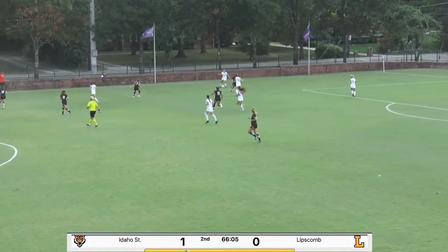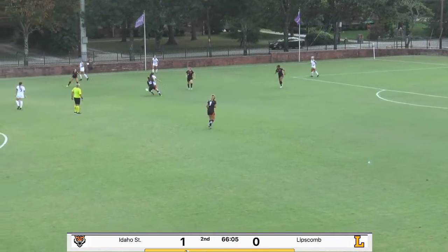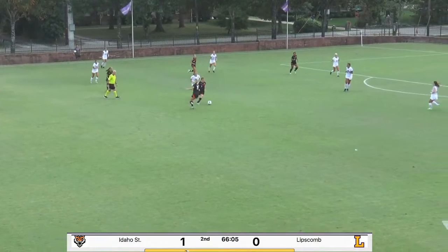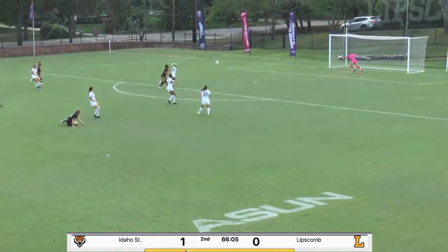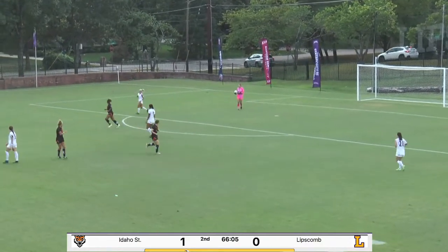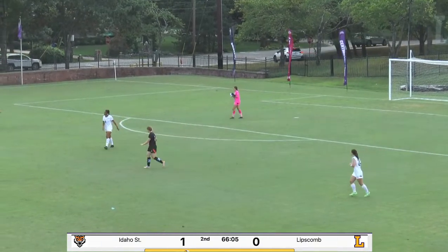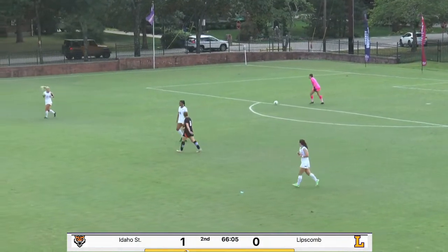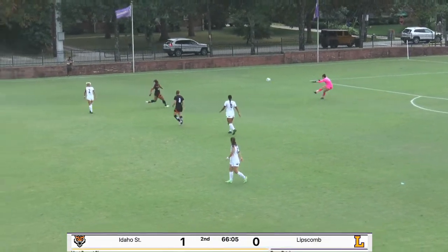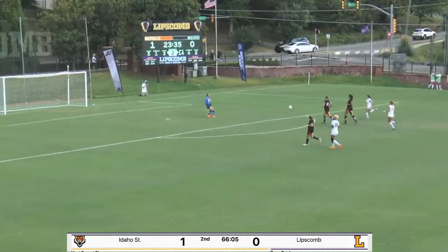See if the Bisons want to push the pace here. It's Kraft. Now Carapazza, and her pass is stolen away. Here's a ball played up for Zaw. Off the foot of Deborah Pond. C.J. Graham once again is there. Again, Lipscomb has outshot Idaho State 14-4 this afternoon, but they still are on the wrong end of a 1-0 score here in the second half.